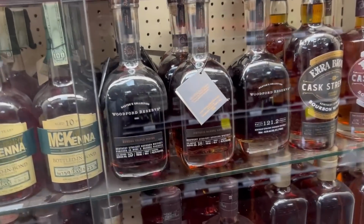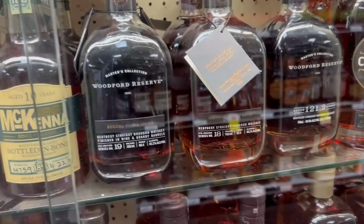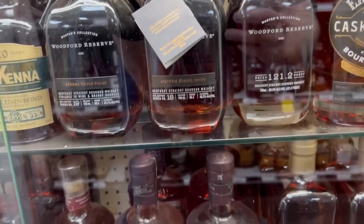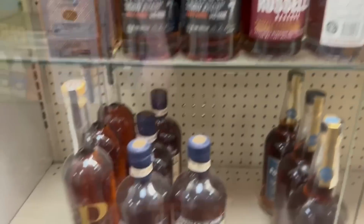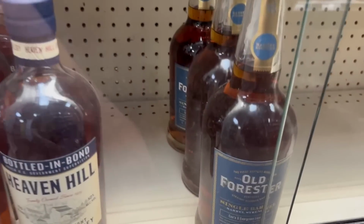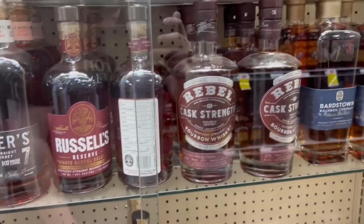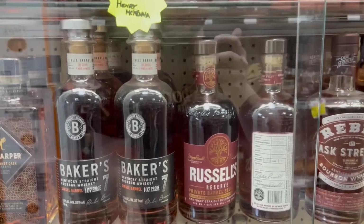Got a couple different versions of the batch. The triple Sonoma, the historic barrel entry. It's pretty cool. Some Dusties. And here, this stuff's been in here a little while. We've got an Old Forester single barrel store pick. Some Rebel cask strength. Got some of that at the house. It's pretty good stuff there.